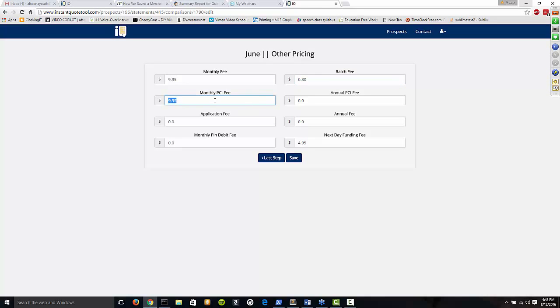So I'm already saving them a lot of money. There's a $9.95 PCI fee, annual fee. Let's give them an annual fee. We'll leave that. We'll say no annual PCI. We'll leave the annual fee and the application fee off. But they are doing some debit transactions, right? So let's add a $10, actually, were they doing debit? I can't remember if I put debit in there or not. But let's add a $10 monthly PIN debit fee, and then we'll click save.